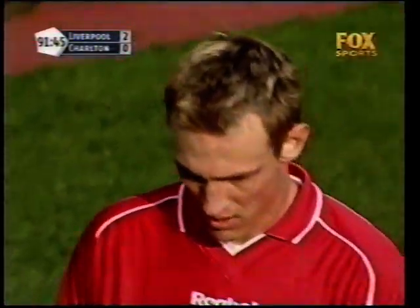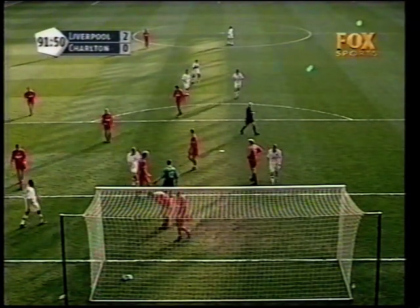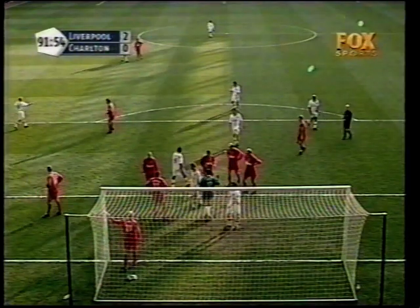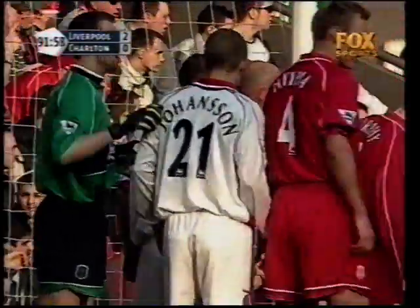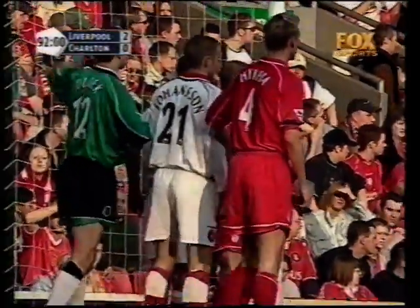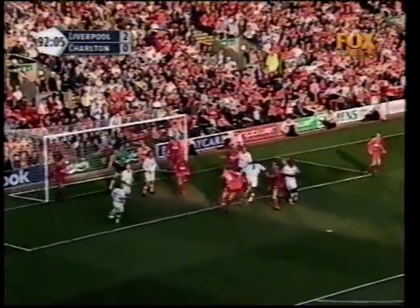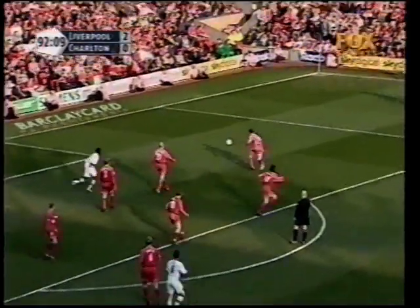Will there be time for Charlton to take it? If so, hopes perhaps exist of at least a late consolation. Bart Williams with a corner. Hyypiä with a header away. It's Mark Kinsella. It's blocked by Sami Hyypiä.